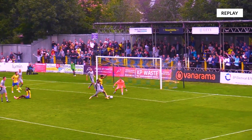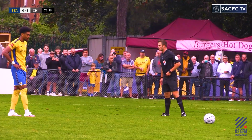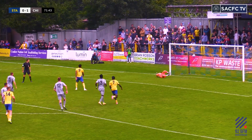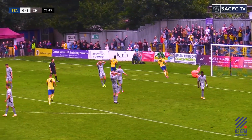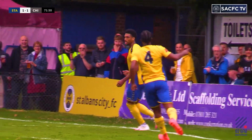We'll wait to see what happens. Yeah, the ref's not giving any cards, but what an opportunity. He was dancing around. Keep your head, Sean. Can he make this 1-1 for the Seds? He steps up, he goes, he shoots, and it's a goal! The goalkeeper got his hand to it, it's in off the post. It is St Albans City 1, Chippenham Town 1.